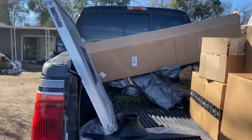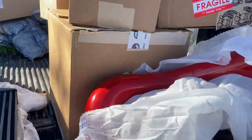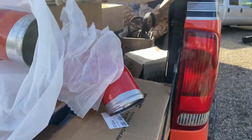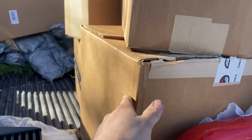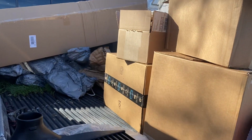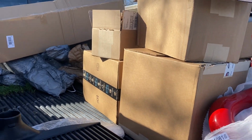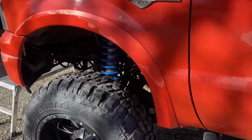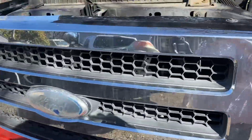So you can see here in the back, got all kinds of goodies to go in this thing. It's going to be getting a Mishimoto radiator, Banks intercooler, PPE raw aluminum pan, an ODOG SR2. We got a turbo time charger, an aluminum oil filter, fuel filter caps, aluminum coolant tank. Gonna be doing all the fluid services on this truck at the same time.